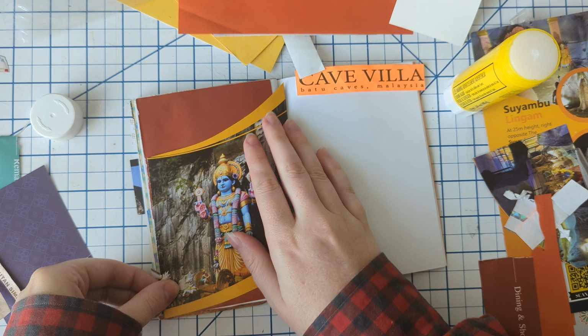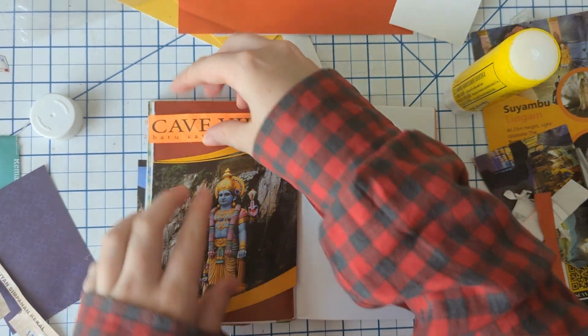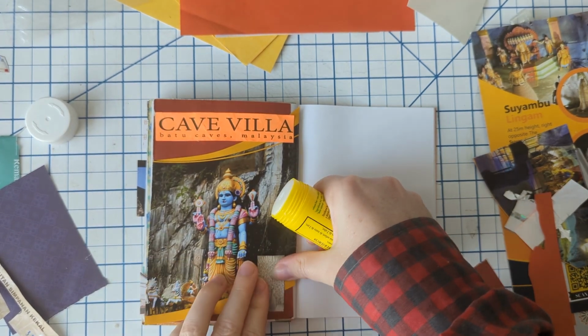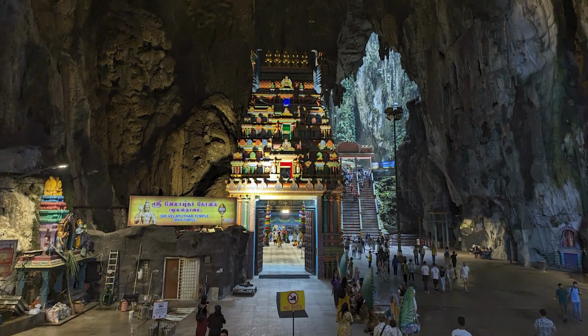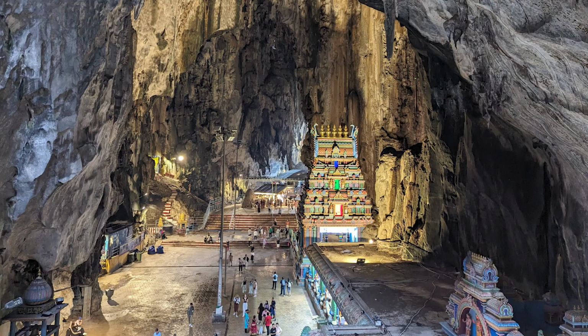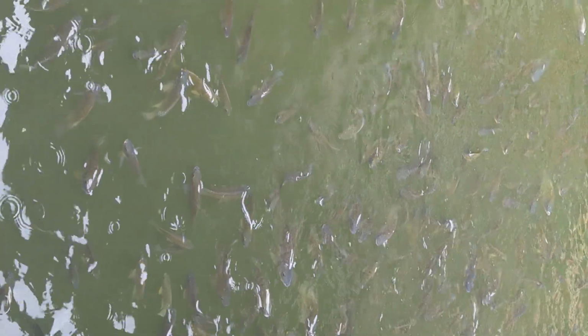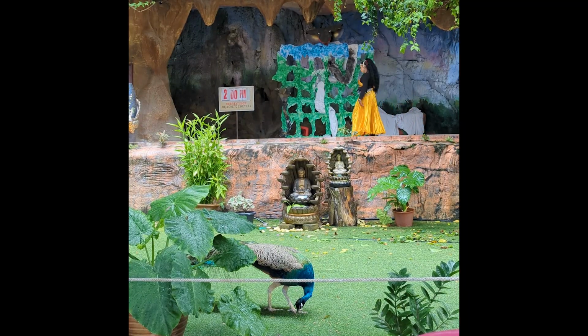Besides the temples, we also paid to go into this cave villa, and we weren't really sure what to expect. When we got there, we got to see a dance show. There was an art gallery with cave art, and it was really cool. And an entire petting zoo with hundreds of animals. On the way in, they asked if we wanted fish food, and we were like, sure. And then we looked down, and there were so many fish in this pond. And below those ones, there were gigantic ones that I've never seen before, the size of me.